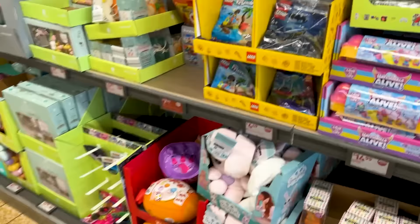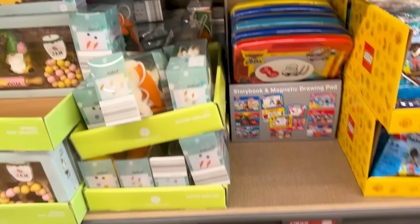Now, is there any other Pokemon items? Oh, look at this. World's smallest. I'm not seeing anything whatsoever.